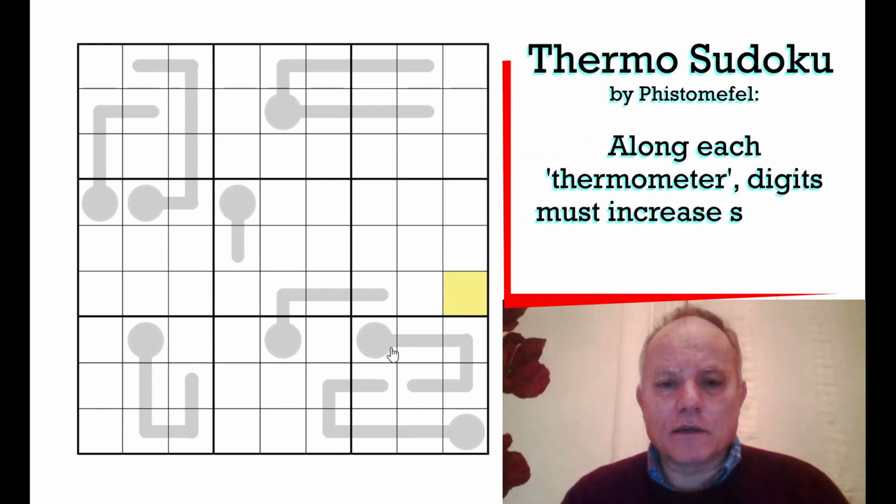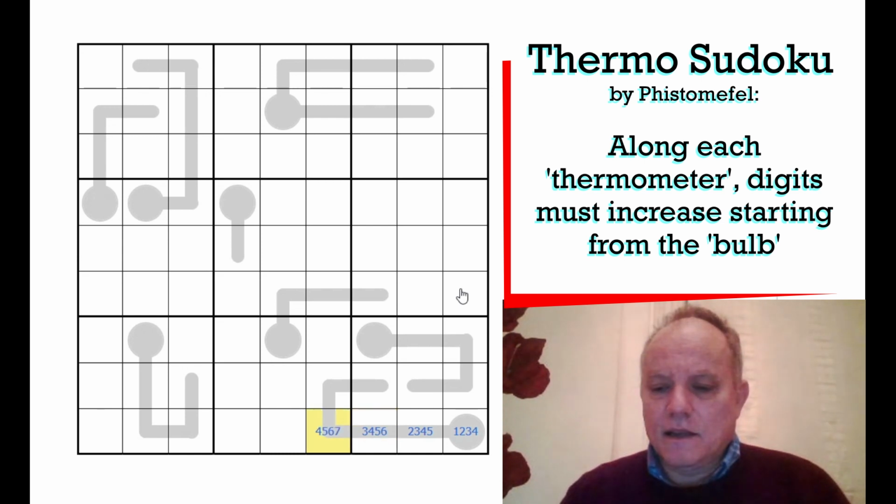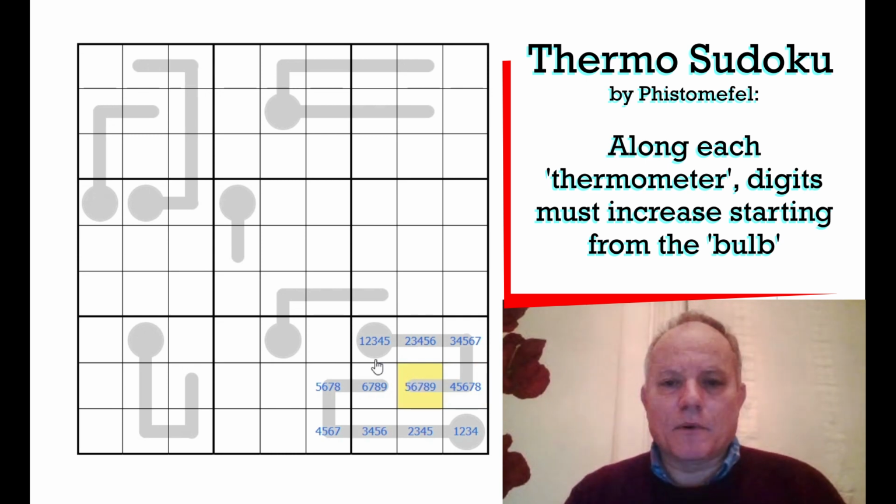Often the best place to start will be where there's a lot of thermometers. So in this box, every cell is on one of two thermometers. So it can help with a thermo to fill in the possibilities. So this one must start with something 4 or below so that the numbers can increase and it can still get to the end. And I'm filling in all the possibilities for each cell. That's how they work. As long as we're increasing, those numbers must appear in these cells. One of these numbers must appear in that cell, for instance. Slightly shorter thermometer at the top of the box, so we can fill in slightly more numbers in each cell, and those are the possibilities.